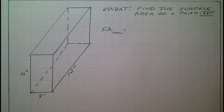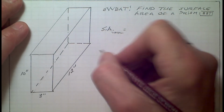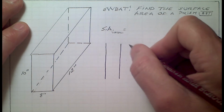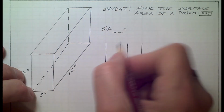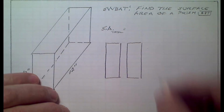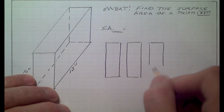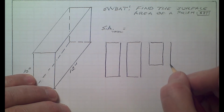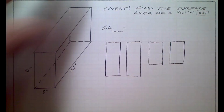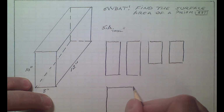equals. All right, I got some shapes here. Let's see. What shapes do you see? Well, I got 2 bases. They're kind of long and skinny. Let's do that one first. I'm just going to sketch this. I've got a long skinny base and another long skinny base. And what do I got? These 2 front pieces. They're not quite so long. The front piece and, of course, the back piece. And I've got these two big side panels right here. So I got a side panel and a side panel. They're kind of big.